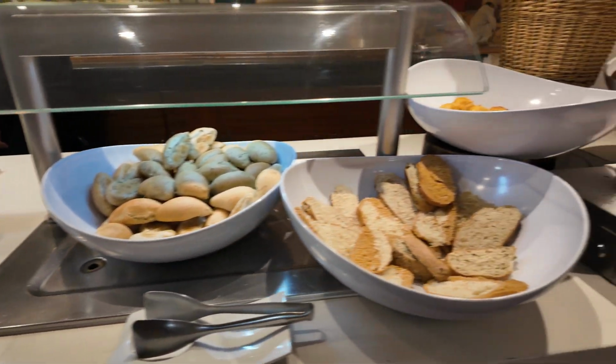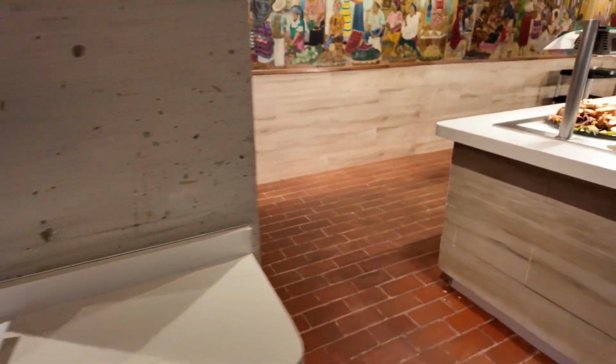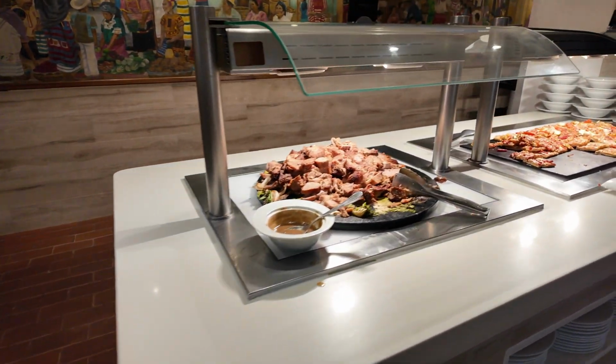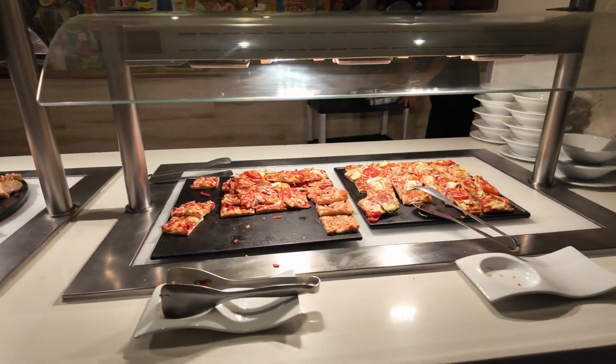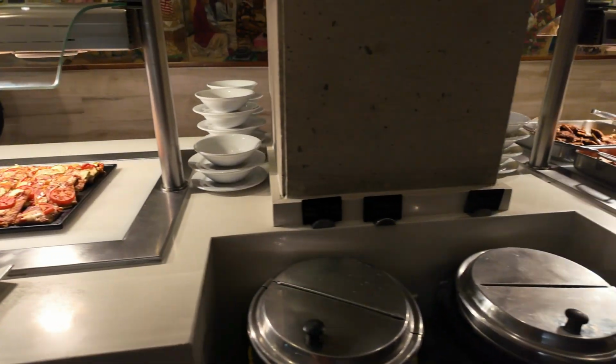The other 3 restaurants that you want to go to that I will show you coming up, they all require reservations. And you need to wake up early in the morning and book it on the app, or you have to go to concierge and deal with someone there.